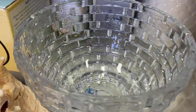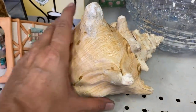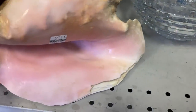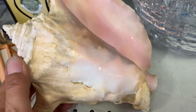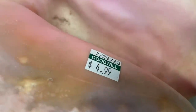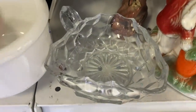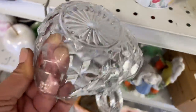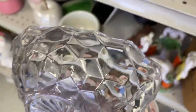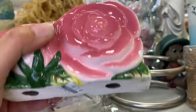Mikasa crystal bowl. Is it $13.99 or $3.99? I'm not sure. I wasn't sure if it was a deal or not. Depends on what the price is. Ooh, Fostoria, but no price. Adorable little napkin holder. It's got some chips in it, but it's still cute.